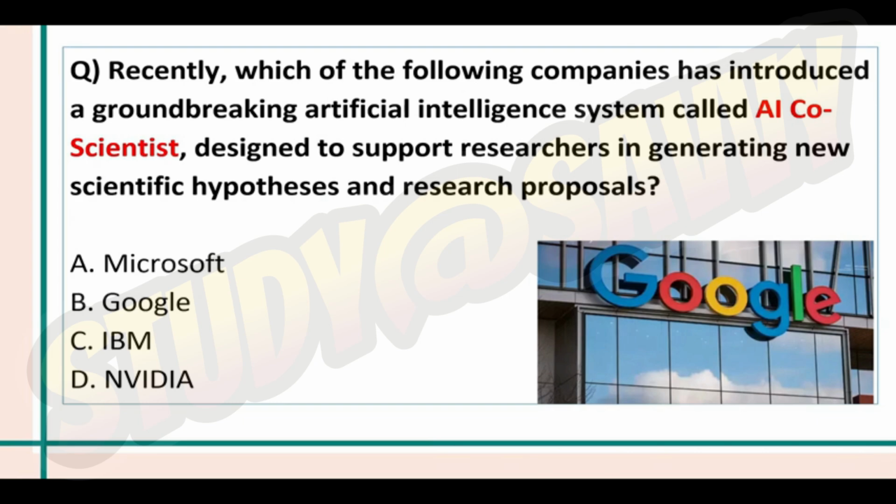Recently, which of the following companies has introduced a groundbreaking artificial intelligence system called AI Co-Scientist? Now, this AI Co-Scientist is designed to support researchers in generating new scientific hypotheses and research proposals. So it will help researchers develop new scientific hypotheses and research proposals. The name of this system is AI Co-Scientist. You have to tell me that this is developed by which of the following companies. So the company name is Google.